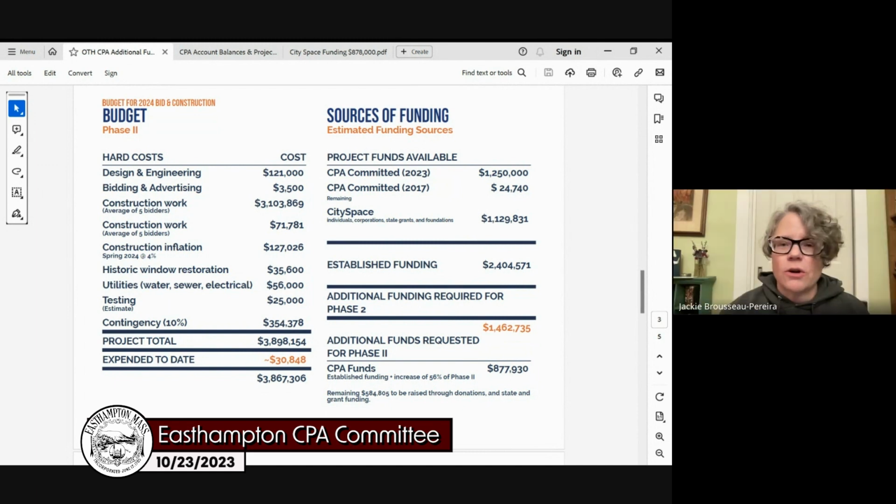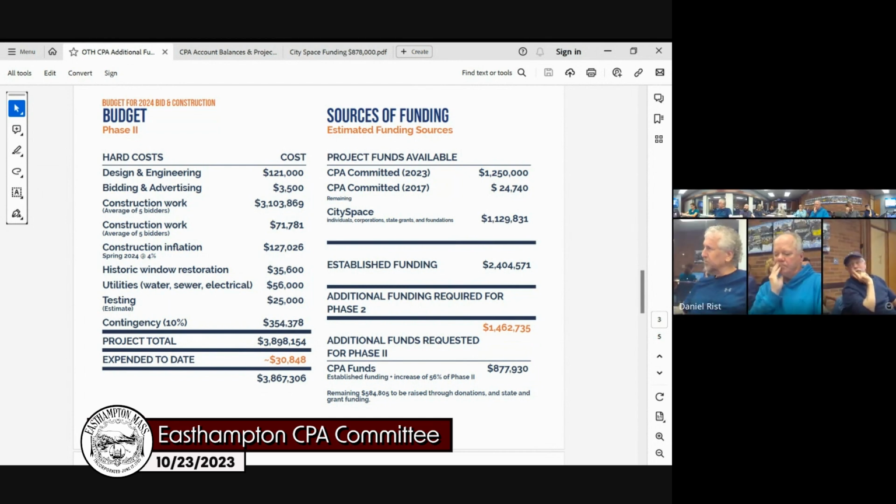Yeah, it's a great historic use of historic CPA funds, in my opinion. And like I said, I usually come here to support affordable housing. I'm actually here to support a historic project today. The ECA has been doing an amazing job of raising the funds for that building, and it would be a shame for this project not to go through. Thanks. Thank you. Anybody else online or here?